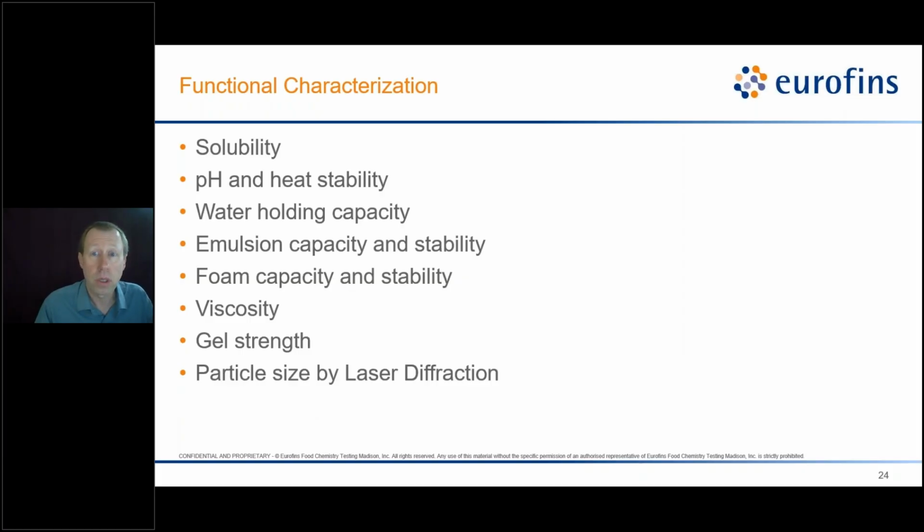Lastly, for development work or to troubleshoot product performance, there are many other ways that we can characterize beyond standard chemical analysis, the more functional analysis. This can be measurements of solubility, pH and heat stability, water holding, emulsion and foam capacity, and the stability for each of those measurements. Also, we can make measurements for viscosity and gel strength, and lastly, particle size measurements. These measurements are usually for relative comparisons, not necessarily routine analysis. It's usually part of a project to support some kind of end goal.